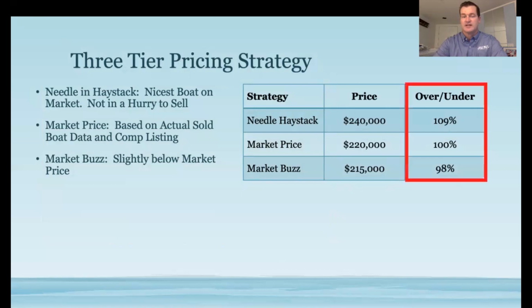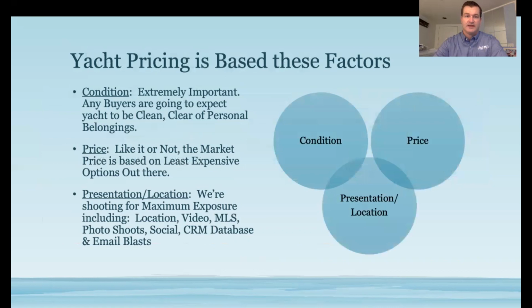Now, what you'll notice here is the delta between these can be relatively minor. To get to the market buzz price, if you're just 2 points below the actual market price, that can get you the buzz that you're looking for. If you're at the needle in the haystack, your boat may be 10, 20, 30% nicer, and so you may be able to demand a higher price. But when this comes to actual viewings and leads that come in the front door, I want to take a look at that.